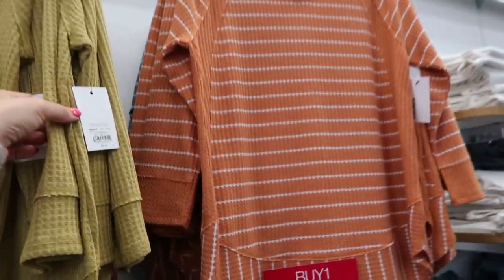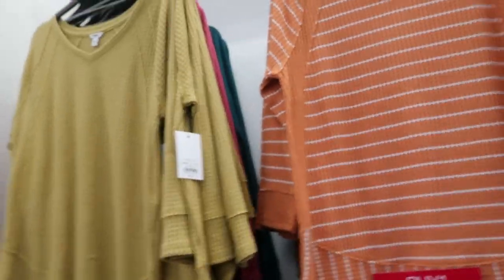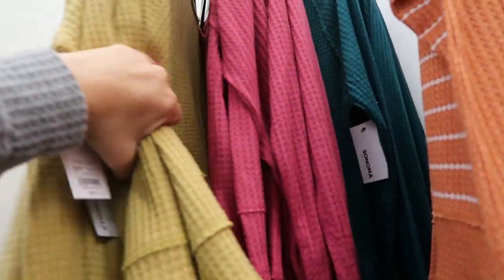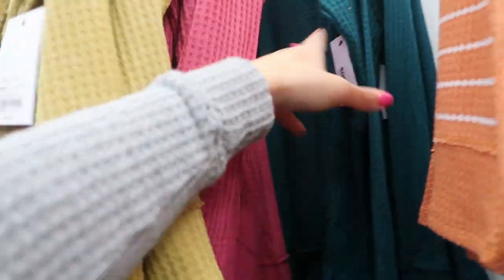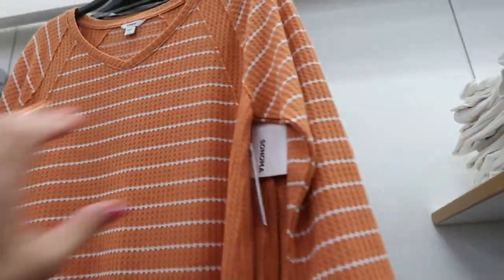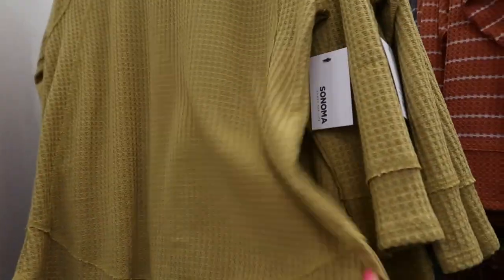Waffle tees from Sonoma are on sale for $24.99, normally $30. There's this olive color, pink, or burgundy. Kind of a little both. Teal, stripe, and the orange and the purple. This brand looks like it runs big. I would size down in it.